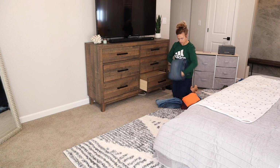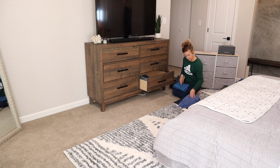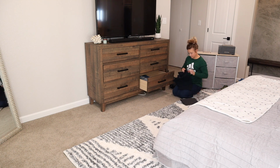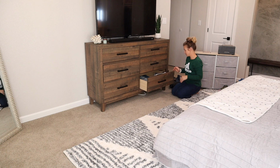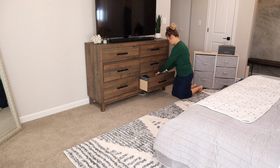Okay, I'm gonna take a break from the closet and organize clothes into this empty dresser. These two bottom drawers, I was going to put some of my husband's clothes in. Some of his nicer t-shirts and pants are gonna go in this bottom drawer, and then the second drawer up will be all of his hoodies. And then since I don't have any dressers in my closet anymore, all of the rest of the drawers are going to be for my clothes.